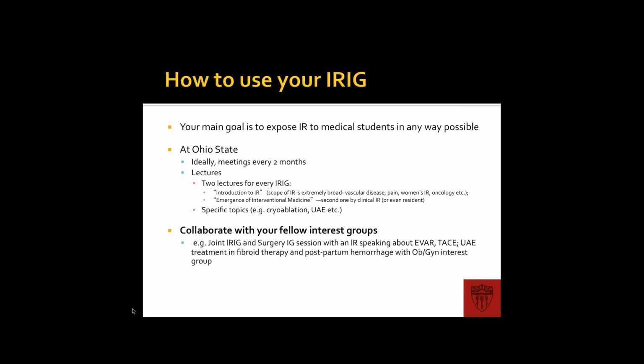We also made sure to collaborate with other interest groups, right? Because this is key. I think that when people initially hear of interventional radiology, by virtue of the name, they think it's associated with diagnostic radiology. To get around that, we hosted events with our sister interest groups. So we invited the surgery interest group and hosted an event with them. And this is a great idea because, one, we're reaching a group of med students interested in more clinical specialties, and two, we're dealing with the funding issue, right? Because you can do these with the surgery interest group or the OBGYN interest group or the vascular surgery interest group or whatever, and you can split the cost, and that makes things more economical.